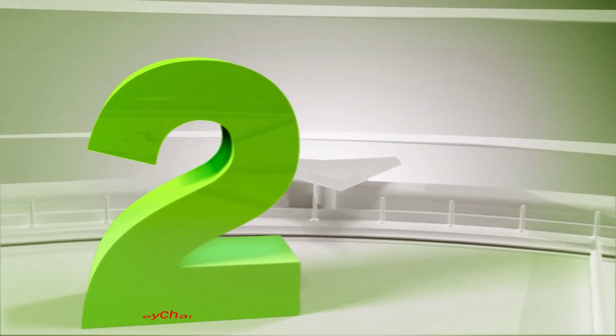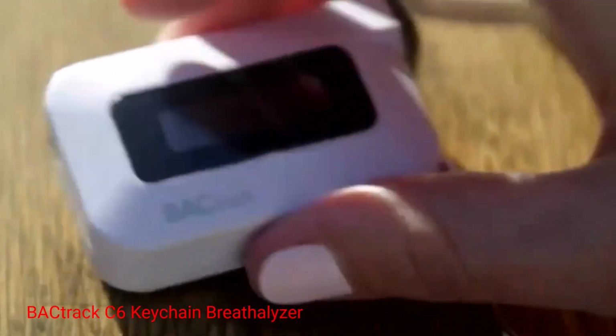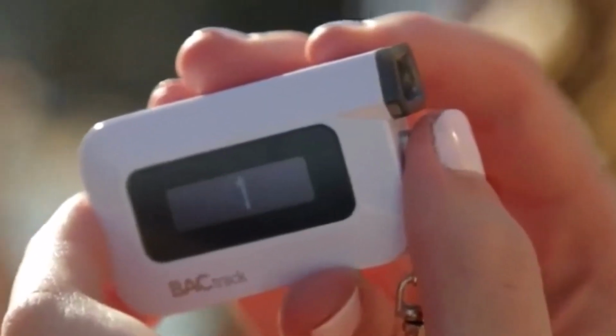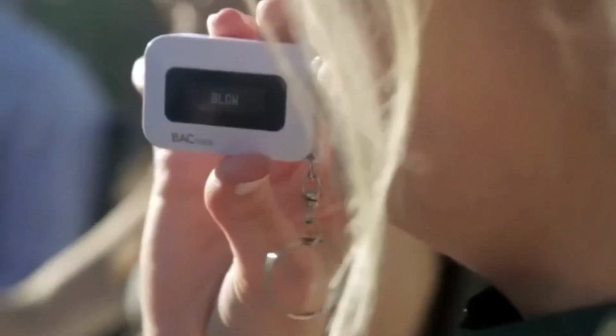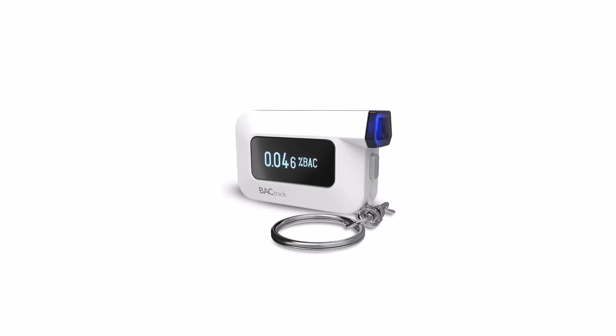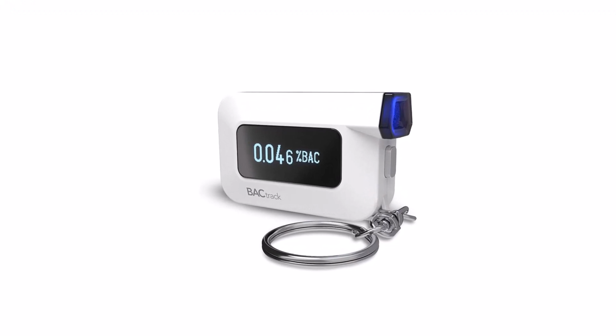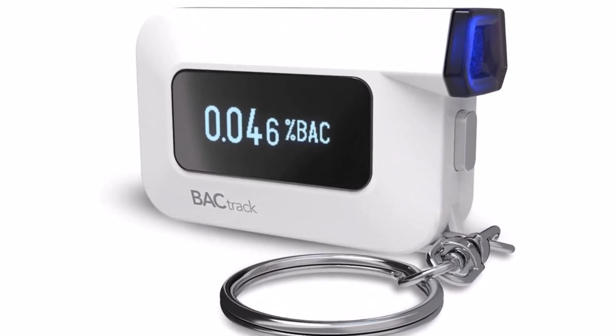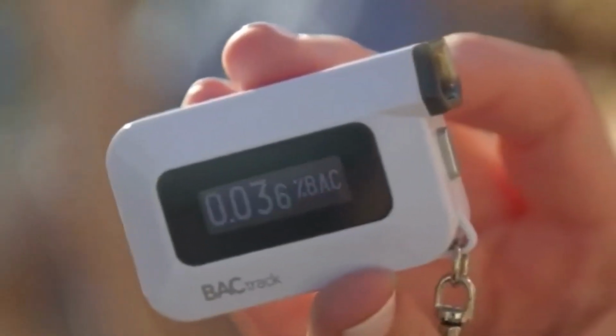Number 2. Backtrack C6 Keychain Breathalyzer. Hang the Backtrack C6 breathalyzer on your keychain and use it to test your alcohol levels whenever you need to. It's a compact device that provides highly accurate readings on an easy-to-read display. There are 2 ways to use the device: in standalone mode or by using an app. In standalone mode, the BAC reading is displayed on the built-in OLED screen.